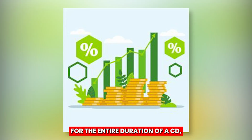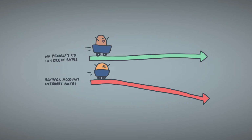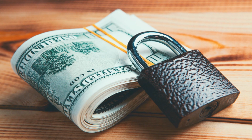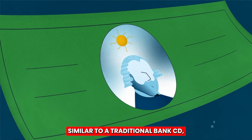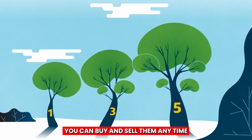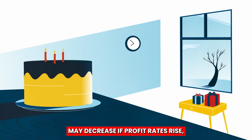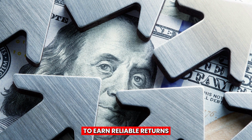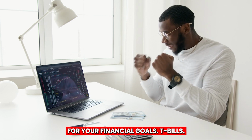If you are hesitant to lock up your money for the entire duration of a CD, there are other options you can explore. One option is a no-penalty CD, which allows you to withdraw your funds before maturity without incurring a penalty. However, the downside of a no-penalty CD is that the profit rate may be lower than a traditional CD. Another option is a brokered CD, similar to a traditional bank CD but offered through a brokerage like Charles Schwab or Fidelity. With a brokered CD, you can buy and sell them anytime without penalty. However, keep in mind that the value of a brokered CD may decrease if profit rates rise, which could lead to a loss if you need to sell the CD before maturity. CDs can be a great way to earn reliable returns while preserving your principal, but it's important to consider all the options and choose the best fit for your financial goals.